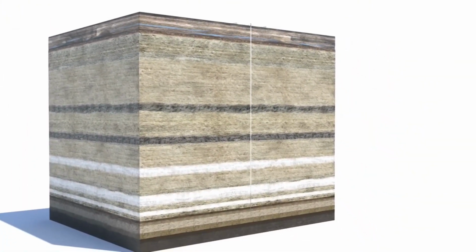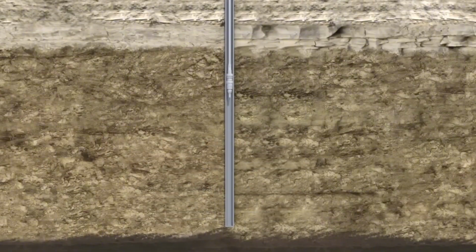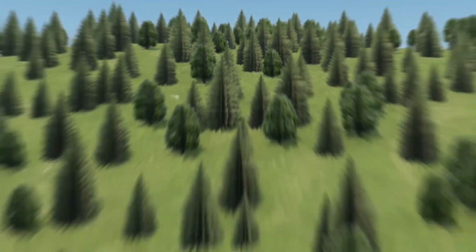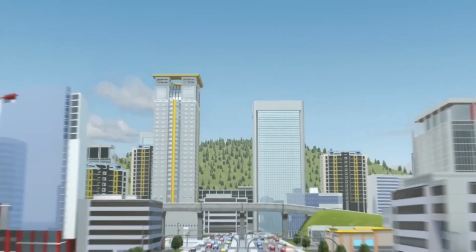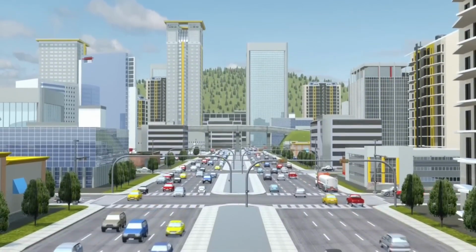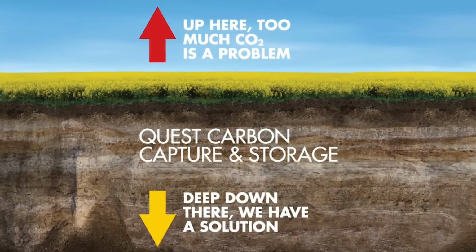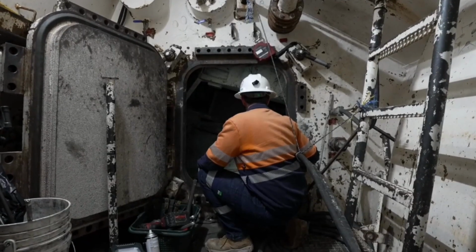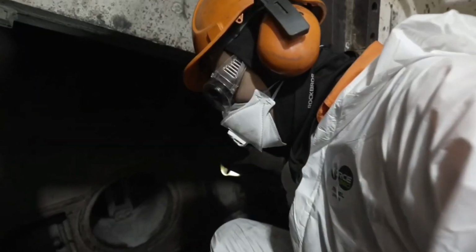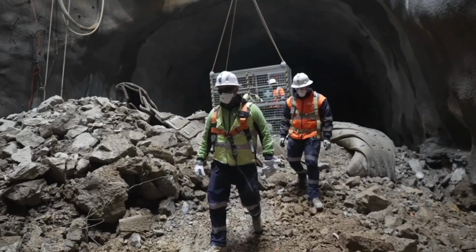Porthos aims to capture up to 2.5 million tons of CO2 annually, making a significant contribution to the Netherlands' climate goals. The project's success could serve as a model for other industrial regions around the world, demonstrating how CCS can be integrated into existing infrastructure. By preventing CO2 from entering the atmosphere, Porthos helps mitigate climate change while allowing industries to continue operating sustainably. The project's development involves close collaboration between government, industry, and research institutions, highlighting the importance of partnerships in tackling global challenges.